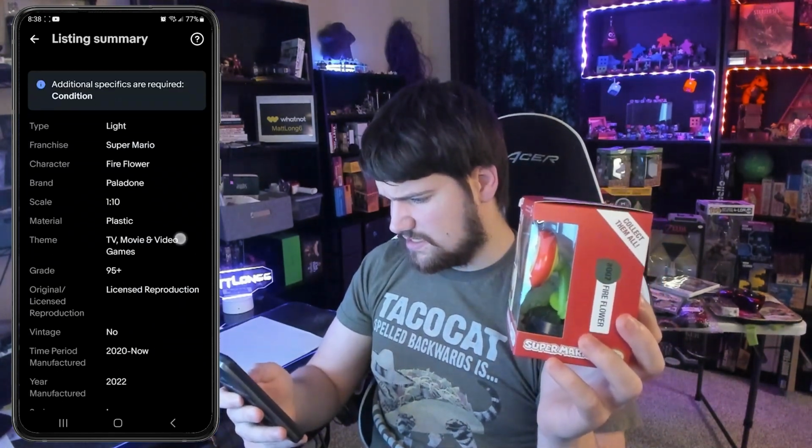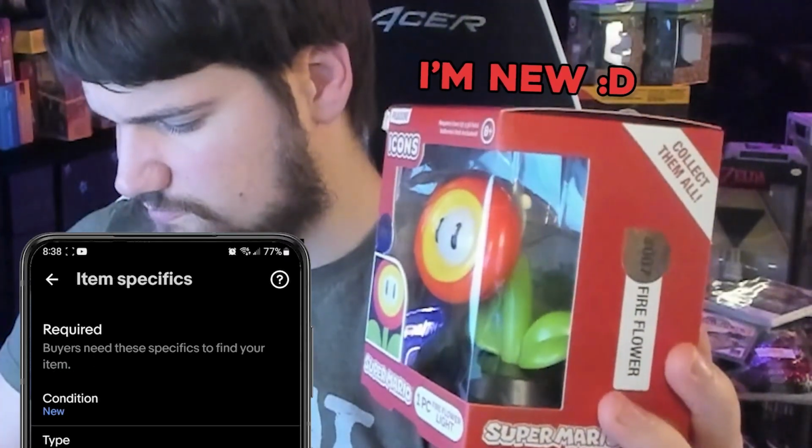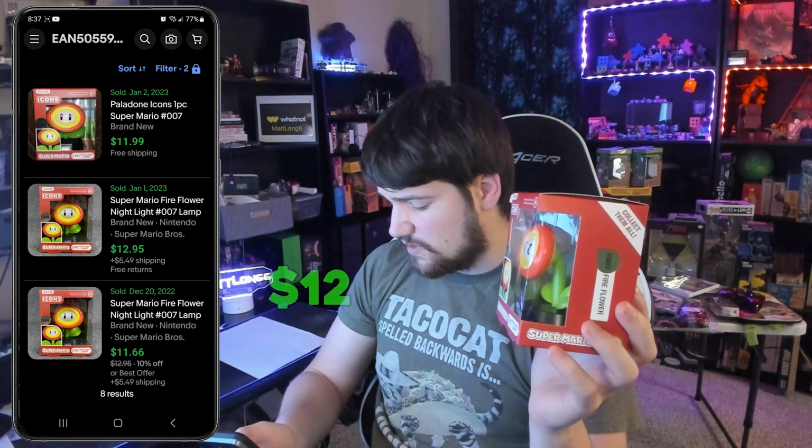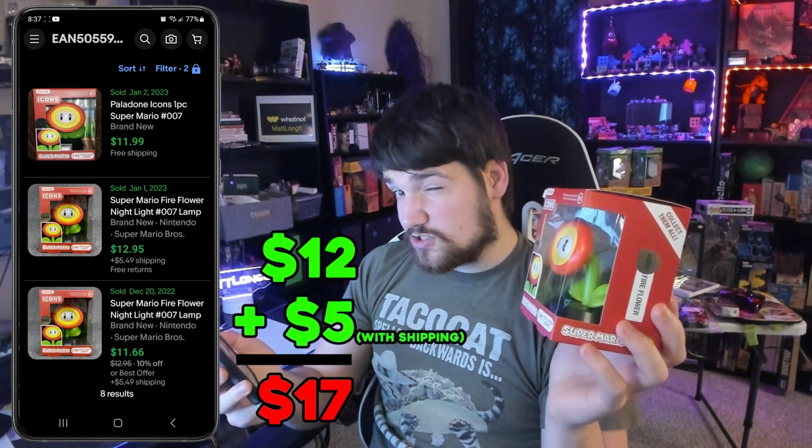Let's go ahead and scroll down to condition. Now this is new. So you can see this one went for like $12, but the one under it went for like $17 once you add shipping.